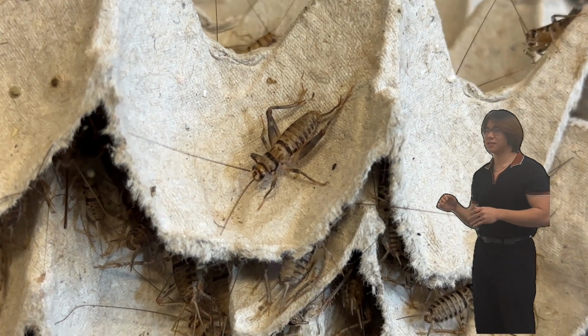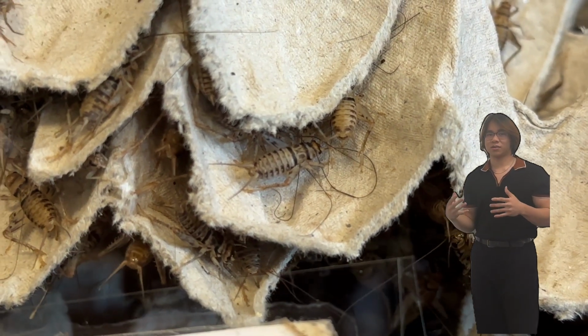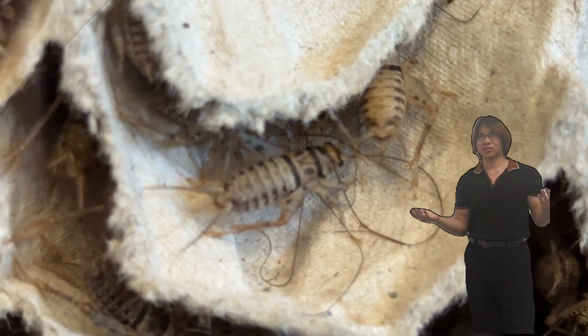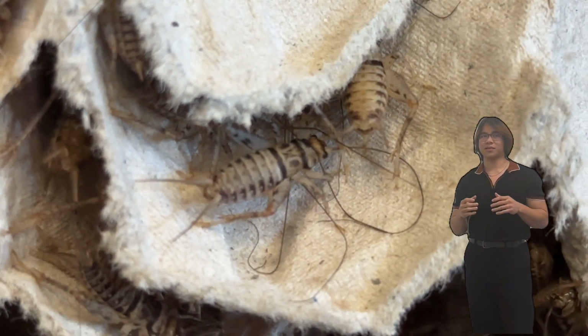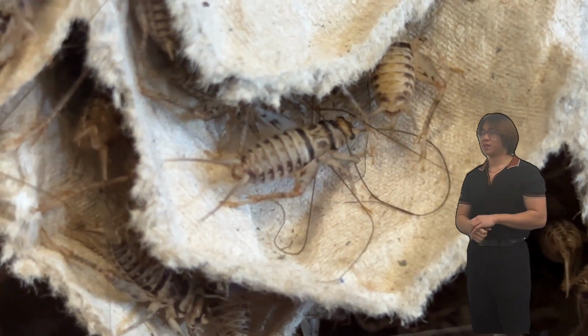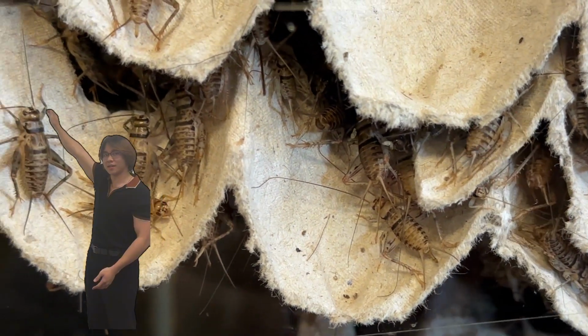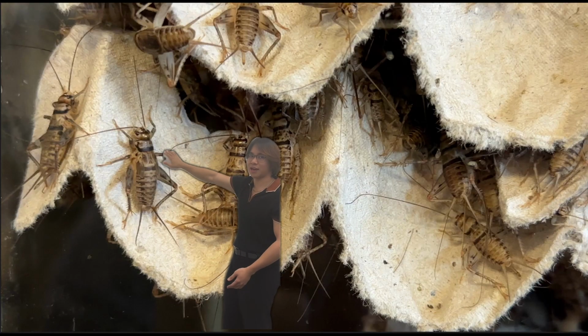Their skeleton is made up of chitin and protein. Because it's a rigid, hard external skeleton, that means that when the cricket needs to grow, it has to shed its skin, or molt. The cricket can be split up into three different parts: its head, thorax, and abdomen.